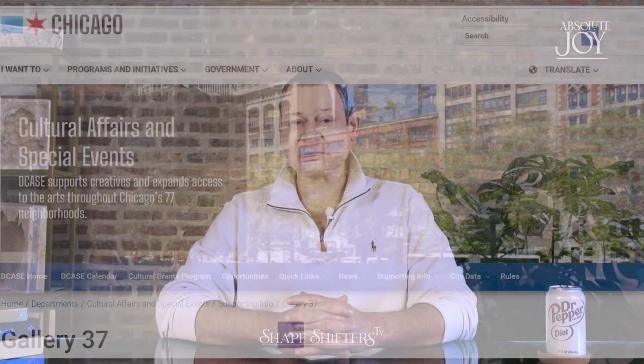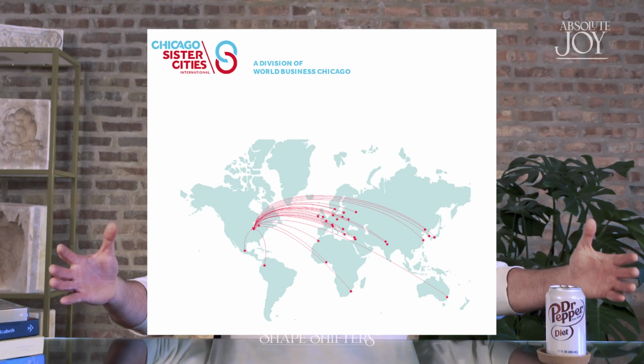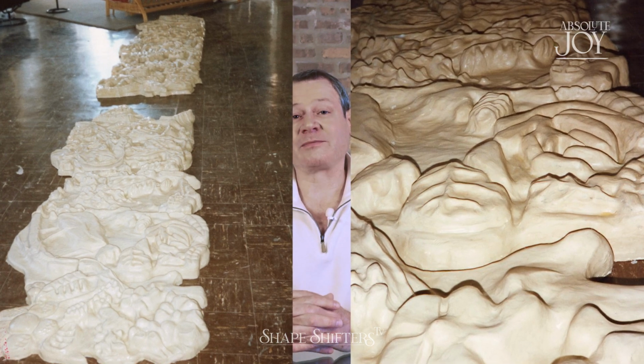What it was is there was a program called Gallery 37, and the city had endowments. They had a children's program to create this mural. It was maybe 12 or 13 panels that were maybe the size of 2/3 of this table. They were these organic panels, and they kind of fit together like a puzzle piece, one wrapped around the other. It was kind of blobby and cartoony. But for me, I was very happy to have the job.